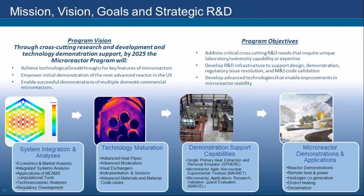Within our program, our microreactor program is very much in alignment with the Office of Nuclear Energy's strategic vision, which is to demonstrate a microreactor by 2025. To achieve this vision, we are working through cross-cutting research and development to achieve technological breakthroughs for key features of microreactors. This will help us reduce risk and the timeline to further enable successful demonstration of multiple domestic commercial microreactors in the future. To meet this vision, our microreactor program is organized into 3 technical areas.